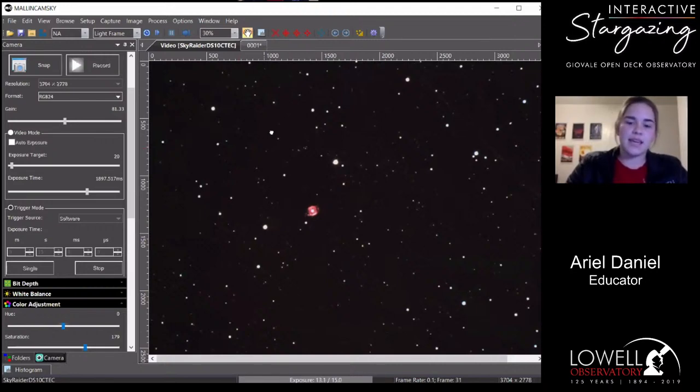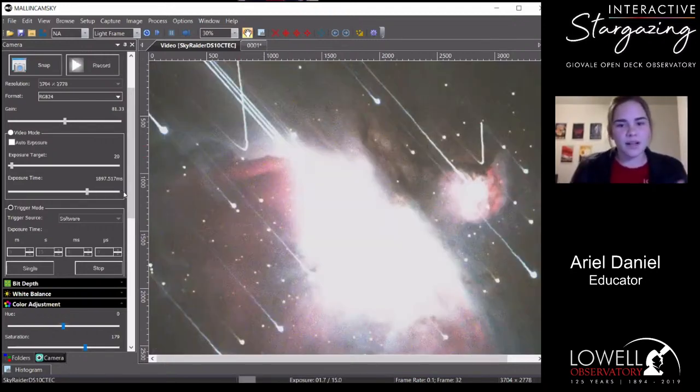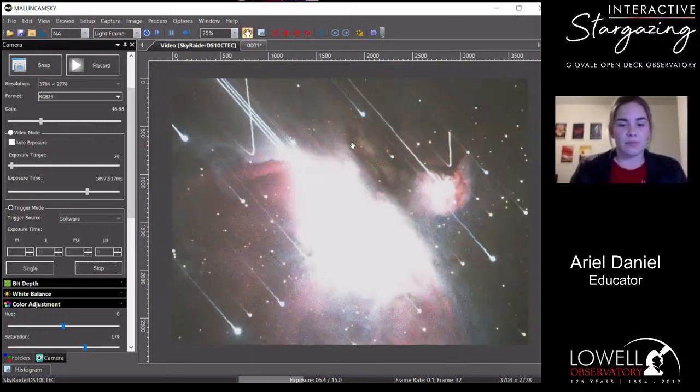It is in the sword of Orion. So we can see Orion's belt, the asterism, and just beneath the belt, we can see the sword. It's like a mini belt. There are three stars in the sword, or what look like three stars in the sword. The middle star in the sword is the entire Orion Nebula.